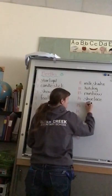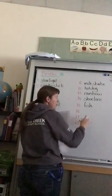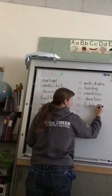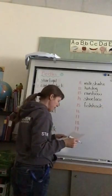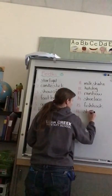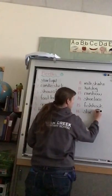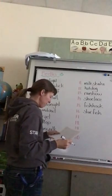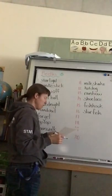Number 15, fish hook. Okay, so this H is part of the SH sound. So we need another H to be the start of the hook. Again, with those double O's that can make so many different sounds. Number 16, starfish. All right, taking two of our words we've already got. So we've got the R like shark. And the fish from right there, stick them together, starfish. Although they've discovered that starfish should really be called sea stars, but it's fine to call them starfish.